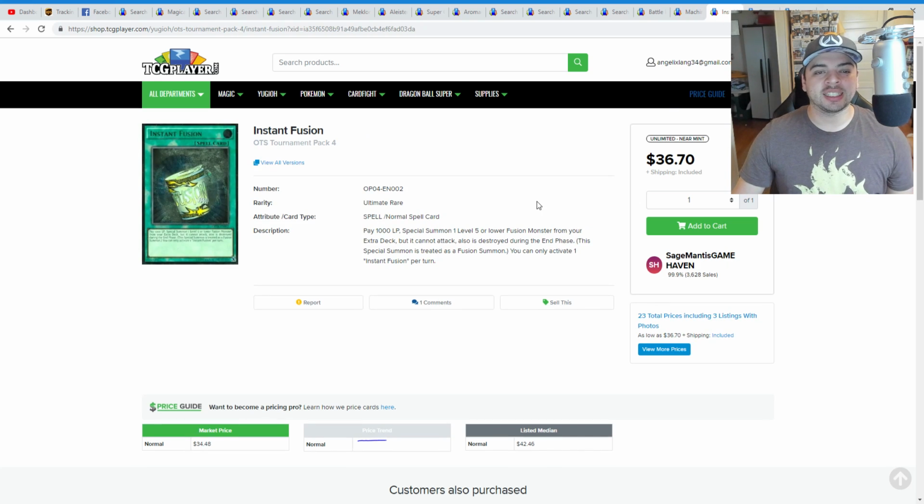Damn. Up next, Instant Fusion. A card I said to pull out at 25. I really didn't feel comfortable with this card, and I said to pull out around 25. I got rid of mine around, I think, 28 to 30, because it moved up relatively fast. I got quick cash for it.